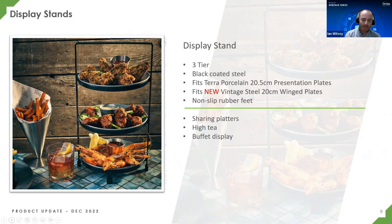I personally like the combination of the vintage steel on the display stand. I think it creates an industrial look, great for those American style sharing platters. In contrast, when used with the white porcelain presentation plates, which you'll see in our imagery as well, they look very sophisticated, representing high tea.